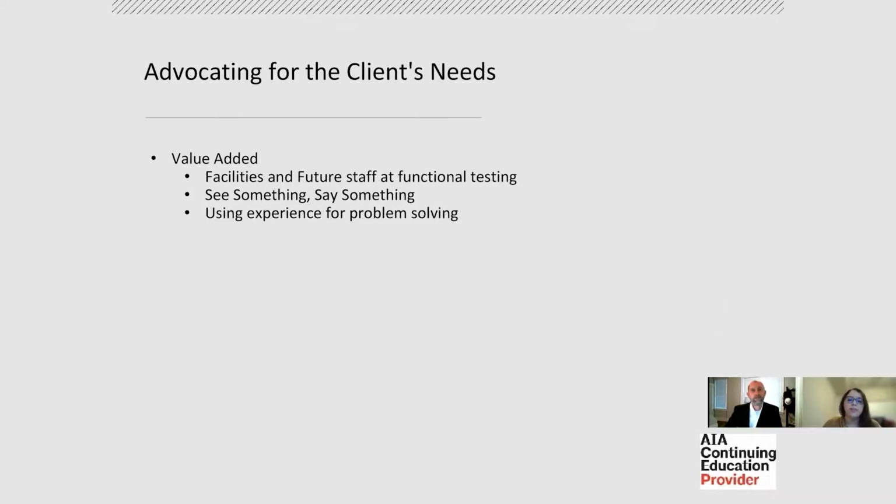Another situation about advocating for the client's needs, you might be asked at some point by the client how they could approach a problem or provide input during a decision-making process. The deeper your knowledge as a commissioning agent and your experience with the system, client and construction team, knowing code and design requirements are great, as well as best practices and deployments in similar facilities that can demonstrate the well-rounded expertise that you have as a commissioning agent.